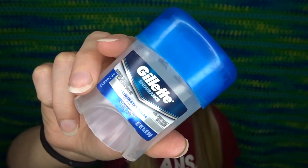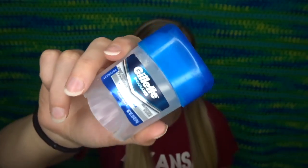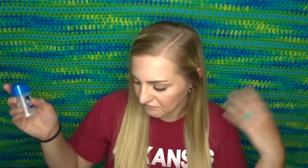Next, I have a little Gillette men's deodorant sample. So I got this forever ago in some box, and obviously this is for men, but it's the clear gel. It was the clear gel kind, and my husband does not like that kind. So I actually ended up running out of deodorant, so I used up the sample. I'm not crazy about the gel kinds either, but I used it just because it was there, and yeah, it did the job, I suppose.